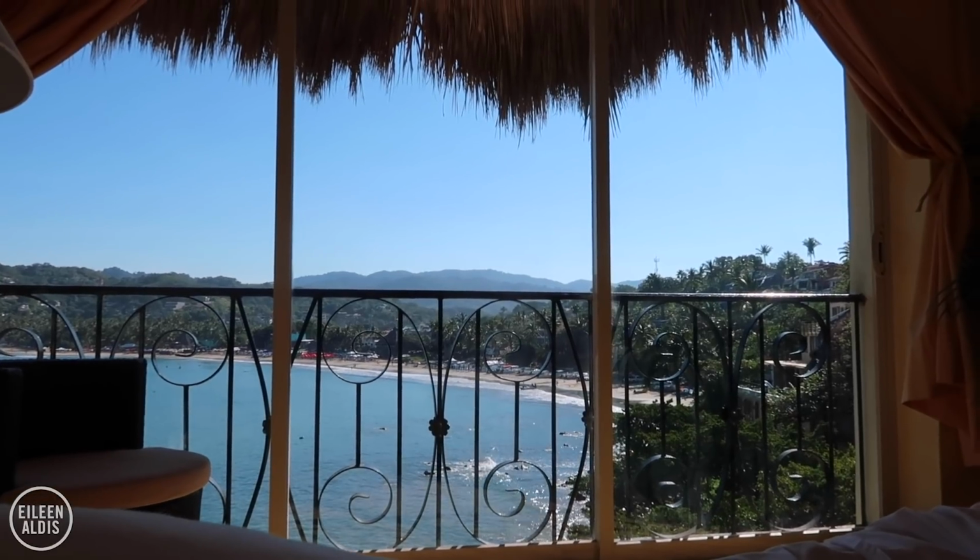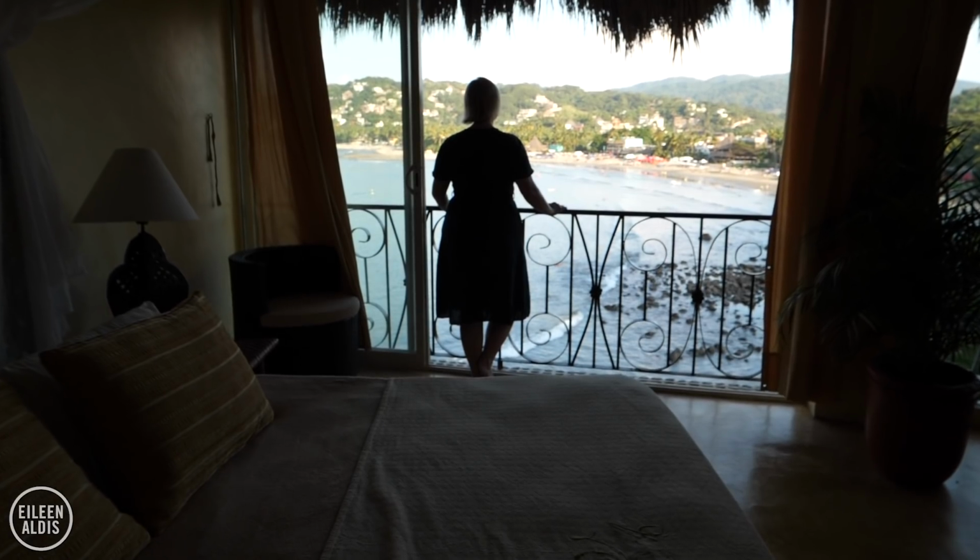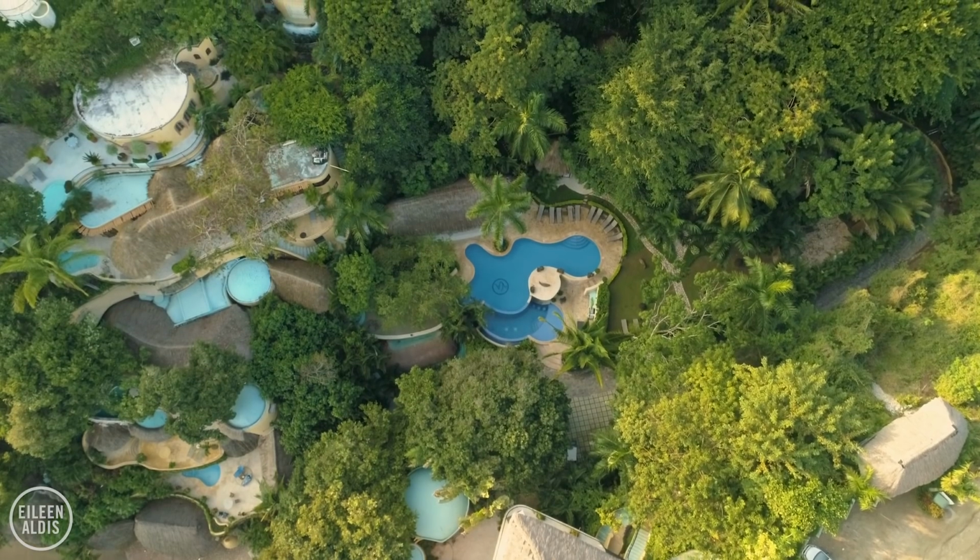Wow. Another cool thing is that all the windows open up if you want to feel the sea breeze. Did I mention there's a view? You could easily just sit and enjoy the room, but the rest of the grounds are lovely as well.